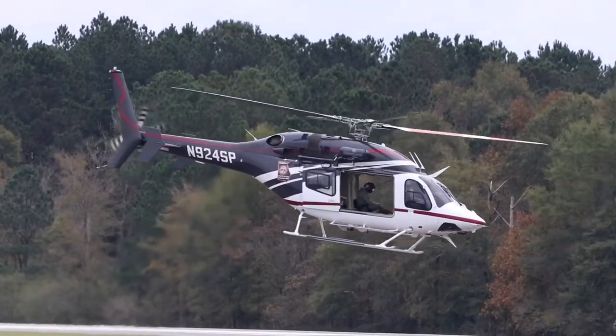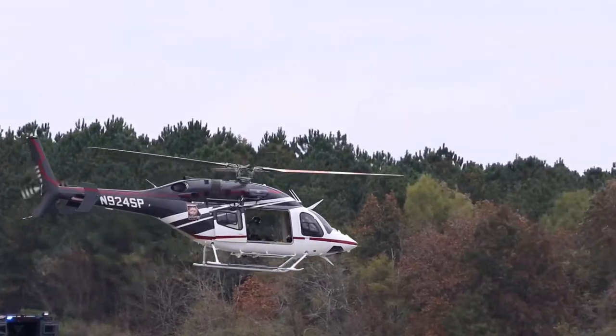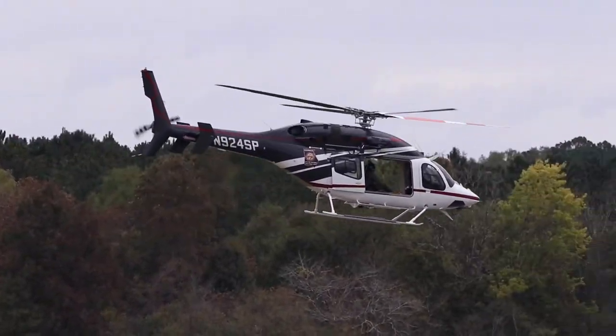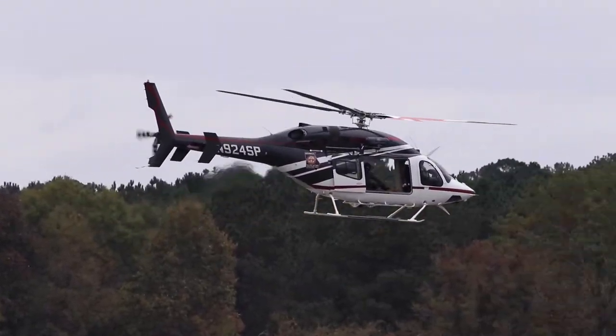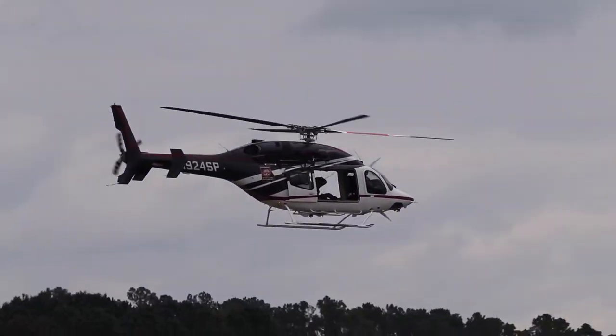They invite you to visit them here at the air show today and see their aircraft and Bearcat SWAT vehicle up close. You can also email them to learn more at recruiting@gsp.net. That's recruiting@gsp.net.